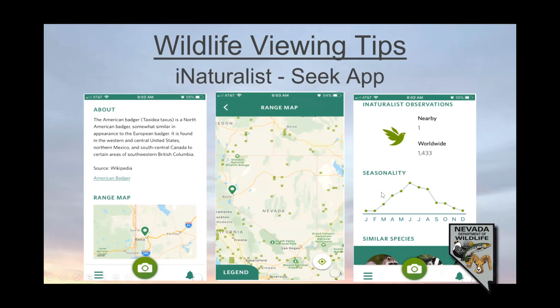But they also are going to have a little bit more information, like the seasonality of observations. So when these observations occurred during the year. So you can see that the majority occurred in June. And so if I was going to go out and try to find a badger at Stillwater National Wildlife Refuge, it would be my best bet to probably go in June or July. And then likely I would go find that specific observation on the map and go somewhere near that location.